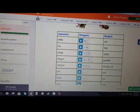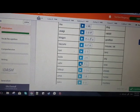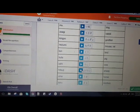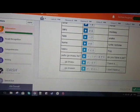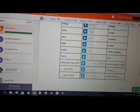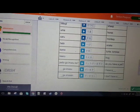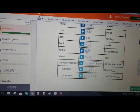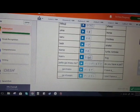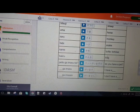Buta, which is pig. Ushi, which is cow. Hitsuji, which is sheep. Uma, which is horse. Oopsie. Saru, which is monkey. Hebi, which is snake. Kame, which is turtle, tortoise. Kaeru, which is frog.